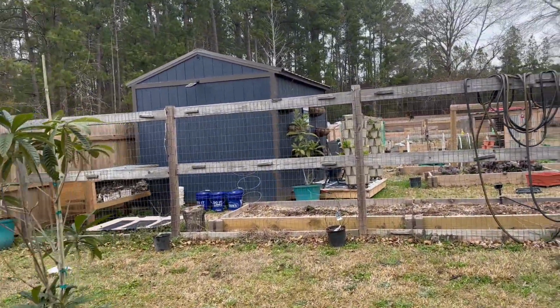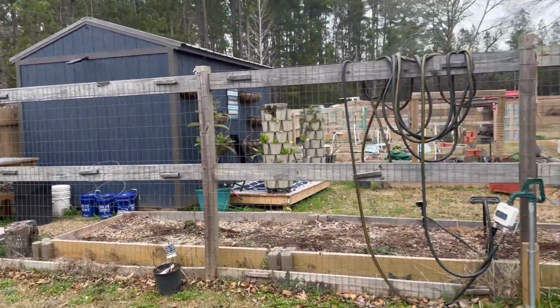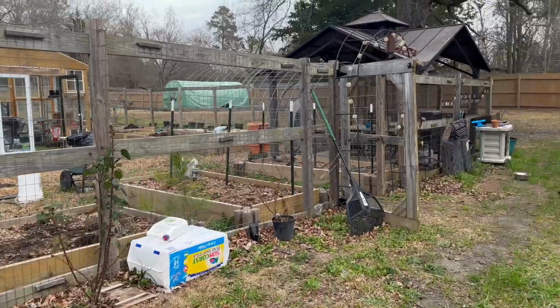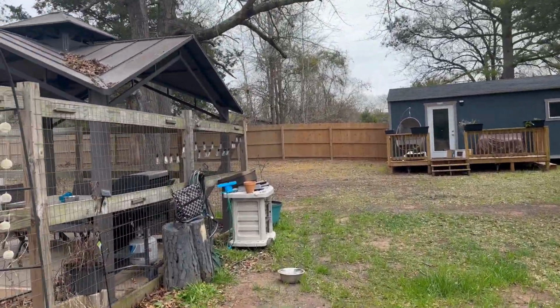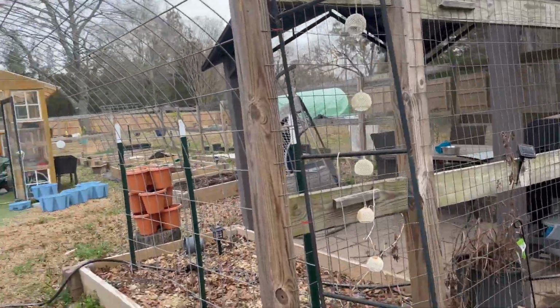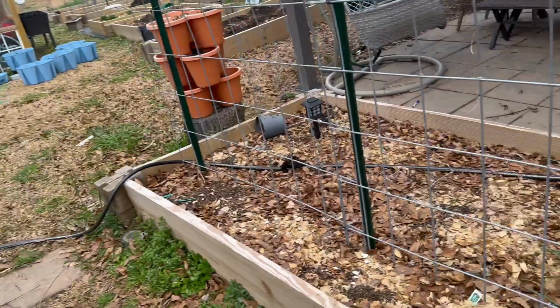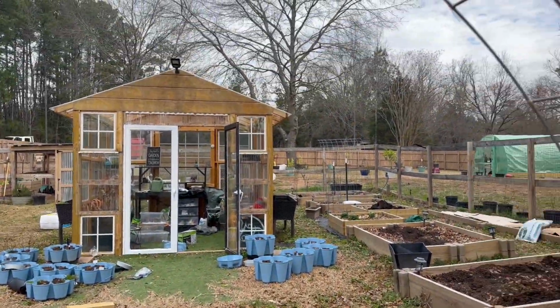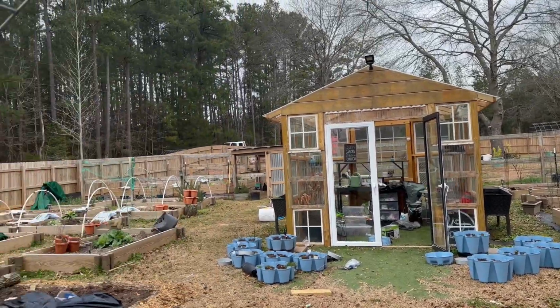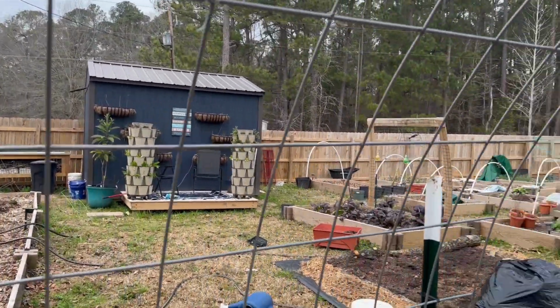Then I got some figs. I don't think they did good. I wasn't able to get them into the greenhouse. Even some of the things I got in the greenhouse didn't survive, but oh well, it is what it is. So as we walk in, I prepped my beds with all of the leaves from all my many trees. So that's there. But let me just pan in real quick to show you the whole thing and where we are.